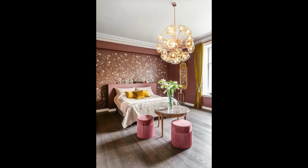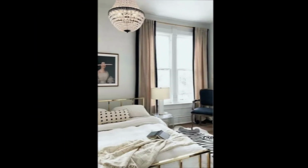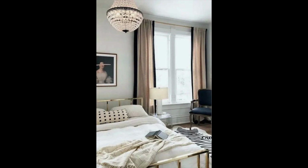And don't forget texture, whether it's velvet, silk, satin, glass, marble, faux fur. I mean, so many options here. These materials add depth and richness without completely overwhelming your space.